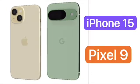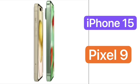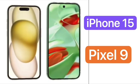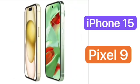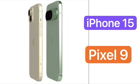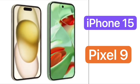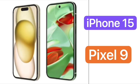Let's compare the iPhone 15 with the Pixel 9, two flagships, similar pricing, very powerful each. Let's take a look at the similarities and the differences and see which one is better for you. So pricing for these guys are the same, $800 brand new, but you can get these devices at a very low price on third-party marketplaces such as Swappa.